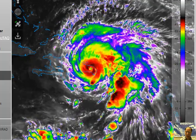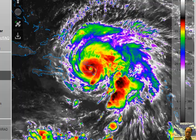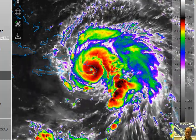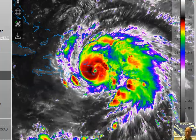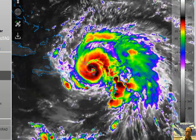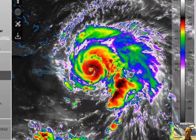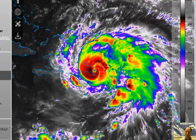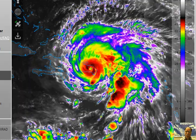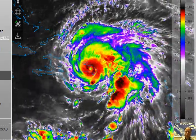Hurricane Fiona now has sustained winds of 90 miles per hour, and continues to pound away at Puerto Rico and Hispaniola, especially the country of Dominican Republic. Right now, the center of Fiona has moved right over the eastern tip of Hispaniola, which is right over the Dominican Republic. It will intensify over the next few days into a major hurricane, but remain, fortunately for the U.S. East Coast, well out to sea.